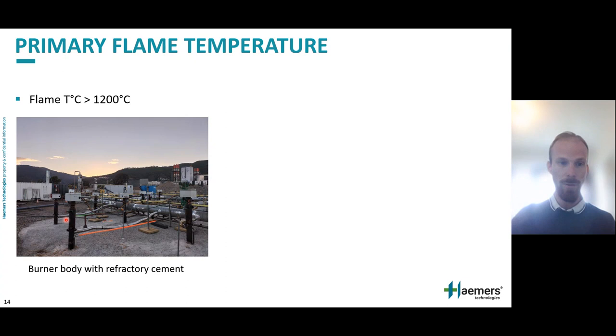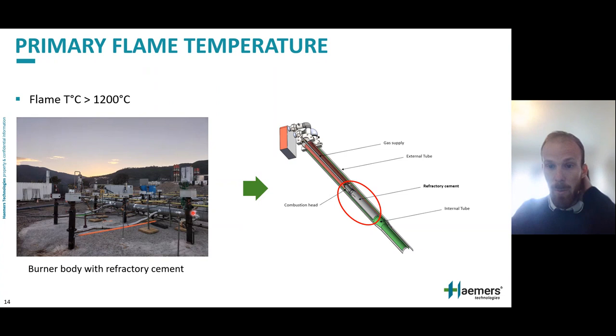So now how to get this refractory cement into the soil, because now with the remote flame, the combustion head is very, very deep, like at 20 meters. So we have decided to place a piece of internal pipe with refractory cement at the flame level. So here you can see on this schema, the combustion head is here, for example, at 20 meters. And the refractory cement is just placed under the combustion head so that the flame is created and the steel can resist to the heat.